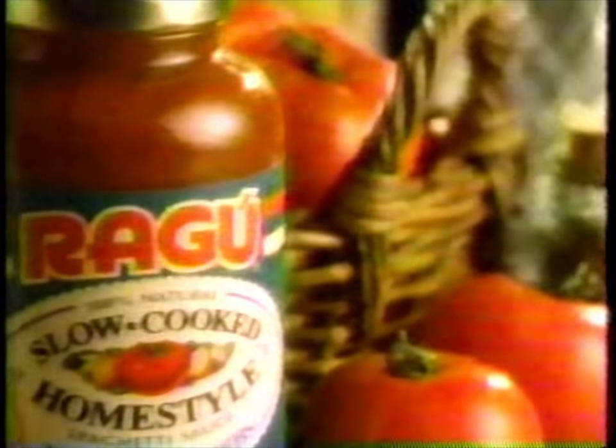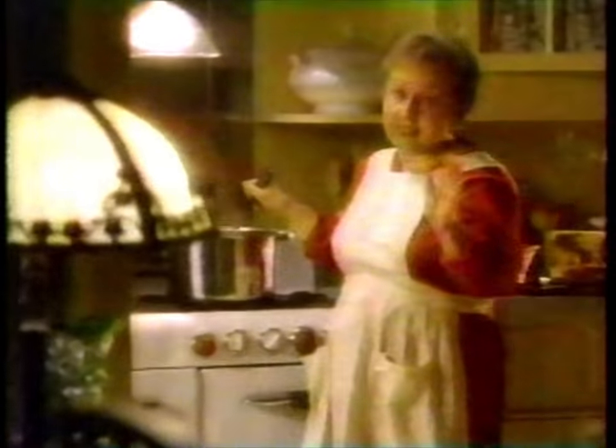It needs a little more time. If you love slow-cooked taste in a spaghetti sauce, you could cook for hours. Or taste all new Ragù slow cooked home style.